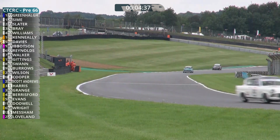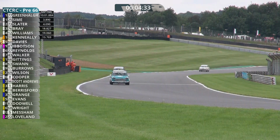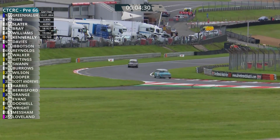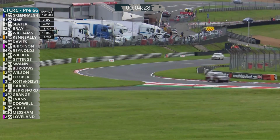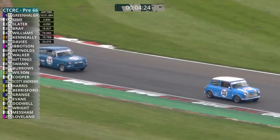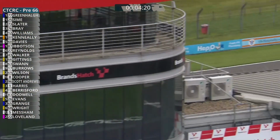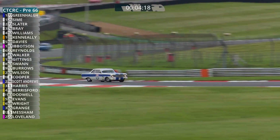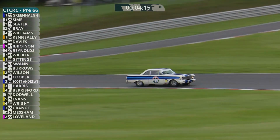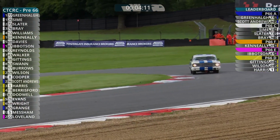Further back in the order, there's another Mini. That's James Burrows. Blew his engine at Brands Hatch in the corresponding meeting last year. He's ahead of Luke Wilson in the number 69 Austin A40. They've got one of the Cortinas behind them. That's Paul Cooper in the Cortina GT. Got 4.5 minutes of this race to go. And the main focus is the battle for second. There goes Greenhalgh. Nearly 4 seconds clear now of Syme and Slater.